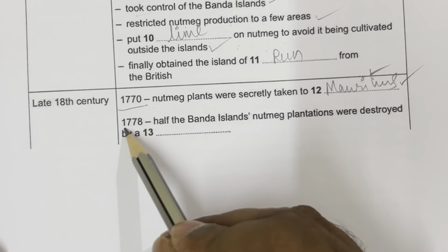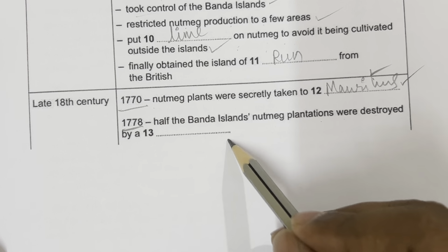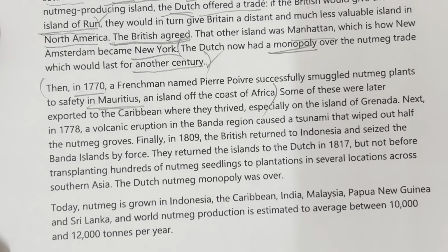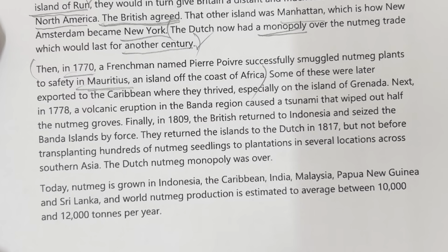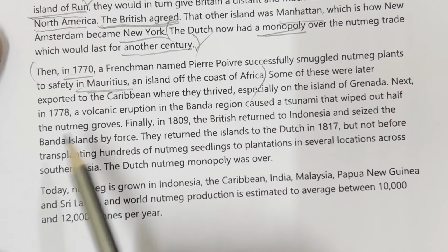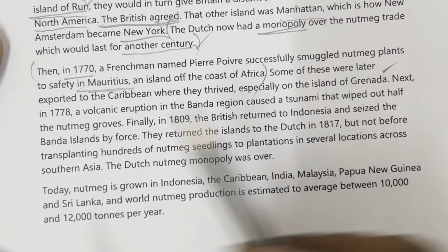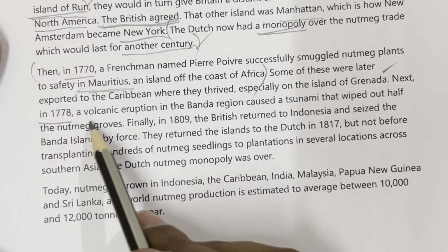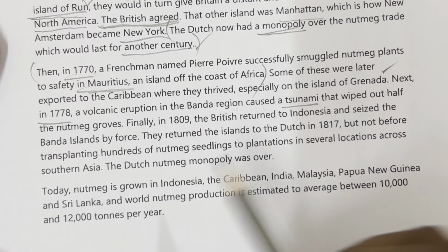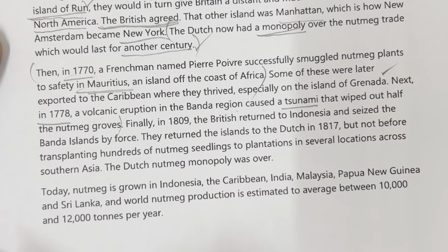Right. In 1778, half the Banda Islands nutmeg plantations were destroyed by a dash. So again, 1778 is the hint. So let's read it again. Some of these were later exported to the Caribbean, where they thrived, especially on the island of Grenada. Next, in 1778, a volcanic eruption in the Banda region caused a tsunami that wiped out half the nutmeg groves. Wow. So what should be the answer?